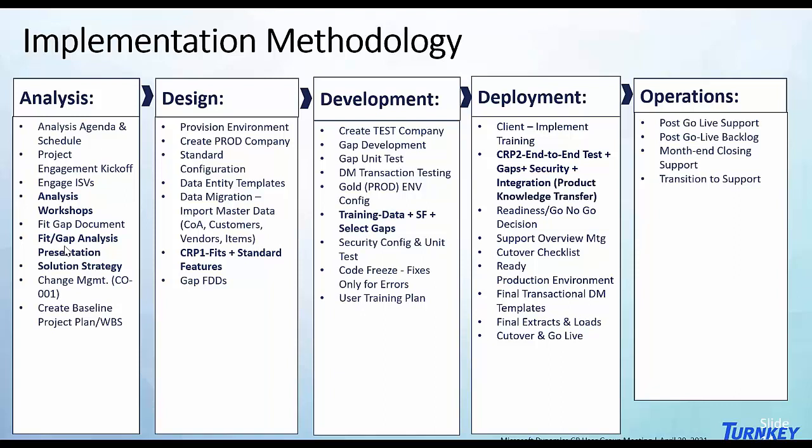So we do standard configuration in that sandbox environment. We load your master data, so your customers, your chart of accounts, your vendors, your items, or a subset of them. Either way, what we want to do is when we present the conference room pilot number 1, we want to be able to have you familiar with the data that's in there and see how all of the processes are flowing together so that we can confirm and validate that we have configured the system correctly.